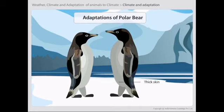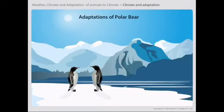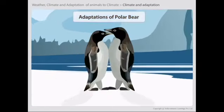Thick skin. Penguins also have a thick skin and a lot of fat to protect them from cold. Huddle together. Penguins huddle together to keep their body warm. Streamlined body. Their bodies are streamlined and their feet have webs which help them in swimming.